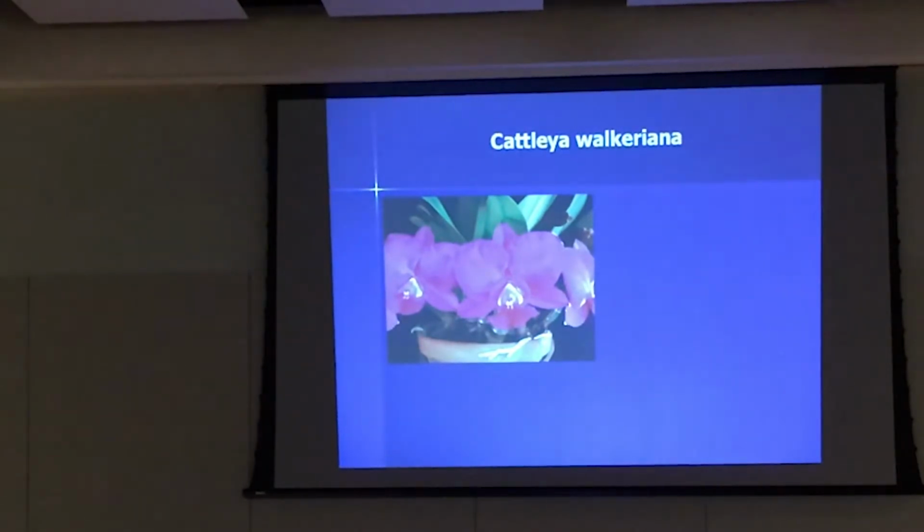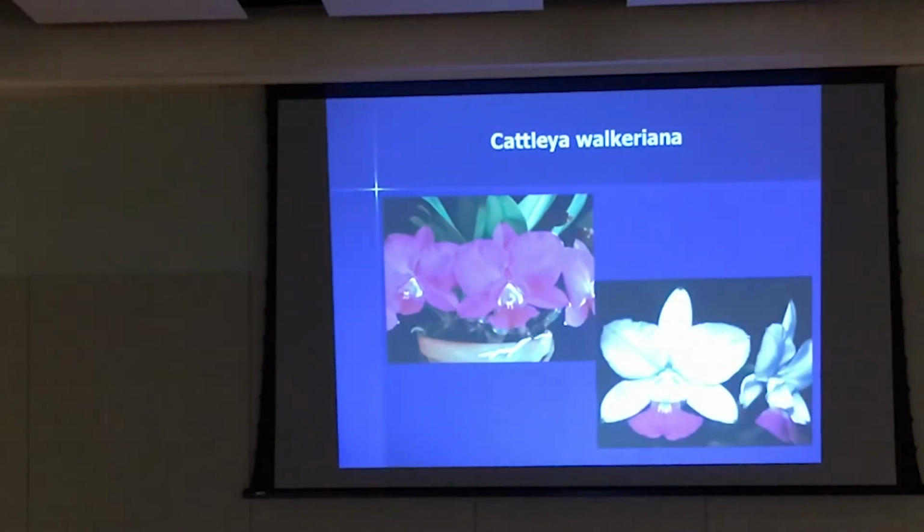Usually the orange and red tones are not fragrant because of the parent species. But if it has Cattleya walkeriana in it, it can be fragrant. Different color forms exist. There's a semi-alba form, cerulean form, which is kind of that bluish lavender color, as well as alba, which is all white.